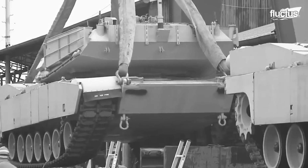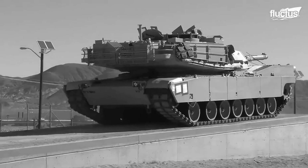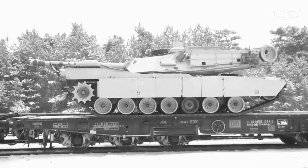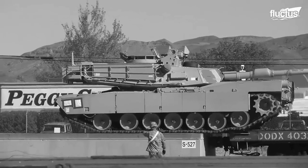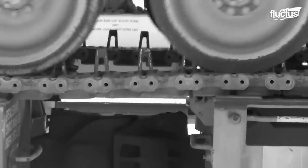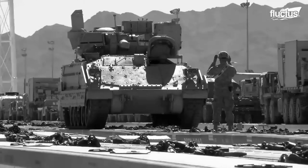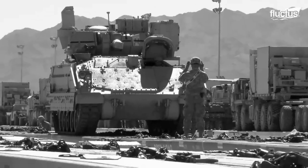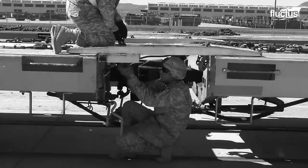But what about loading them onto the flat cars? When loading them from a marshalling rail area, no additional ramps are required as vehicles can move to the rail car directly from the ground. Vehicles that have caterpillar tracks, such as tanks, can move easily to the rail car and between the platforms. For other vehicles, spanners or bridges are used to cover the gap between cars.